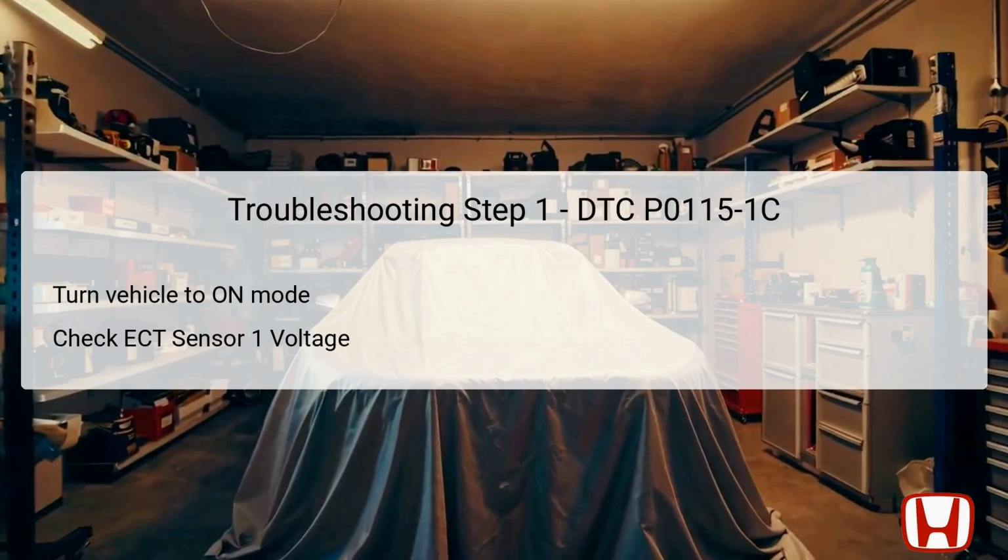The first step in troubleshooting the DTC P0115-1C is to turn the vehicle to the on mode without starting the engine. This action powers the onboard electronic systems, including the diagnostic tools used for testing. Next, utilizing the Honda Diagnostic System, HDS, one should check the ECT Sensor 1 voltage value. Ideally, the voltage should be greater than 0.16 volts. If the reading is less than this threshold, it indicates that a failure exists and further investigation is required.